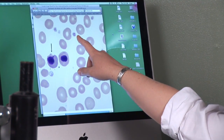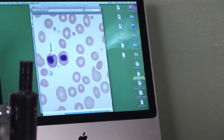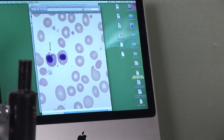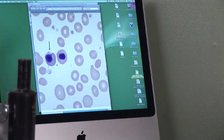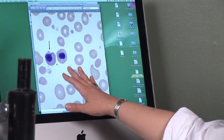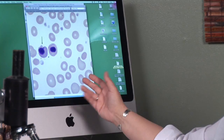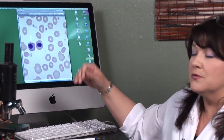Then there's these little guys right here, and they're called platelets. Platelets are responsible for helping you to have your blood clot if you've ever gotten a cut. If you've ever seen a scab, well, that's made mostly of platelets. And then all of those cells are floating around in a substance called plasma, which is actually a clear liquid.